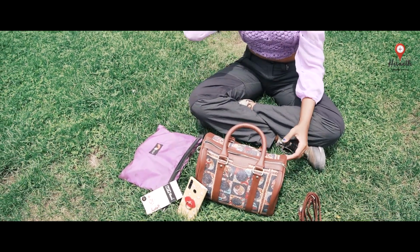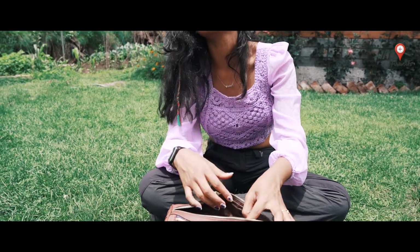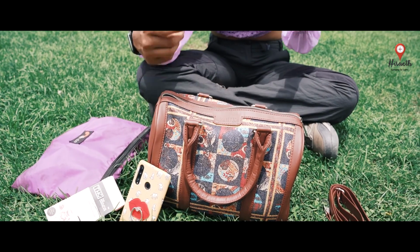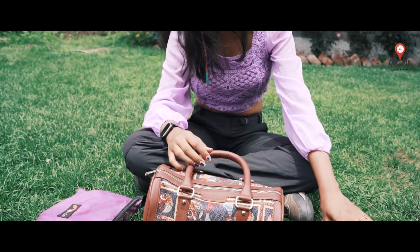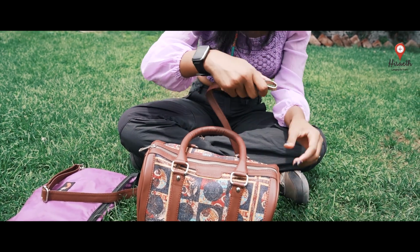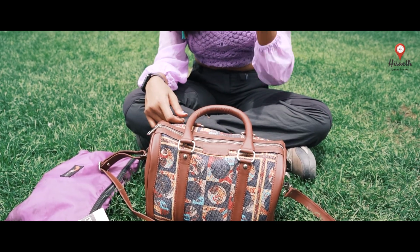So not only is it a perfect travel bag, but it is also super helpful when you're going for workations, because what I usually do is put my laptop charger over here, and everything else, and carry this with my laptop. Also, if you do not want to carry it in your hands, even though it's super cool when you do that, they also come with this detachable strap, which is super easy to attach. So you can also just carry it as a sling bag.